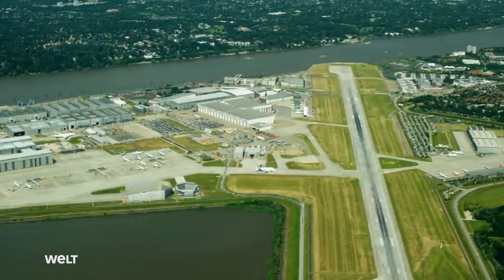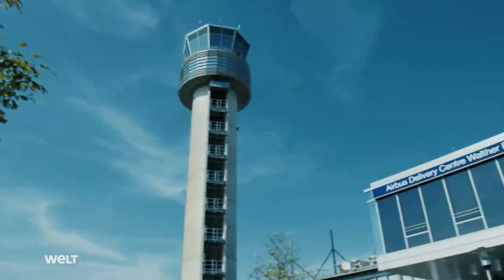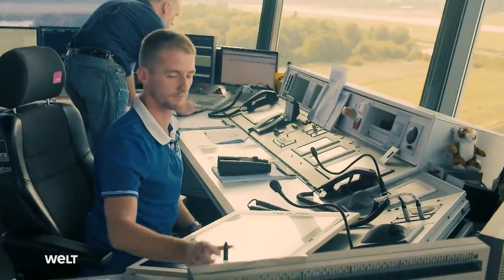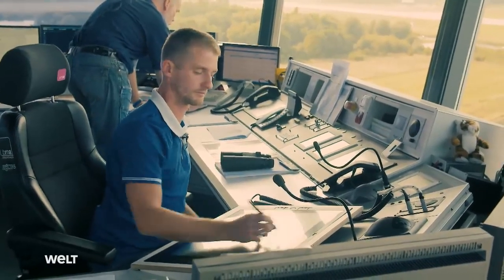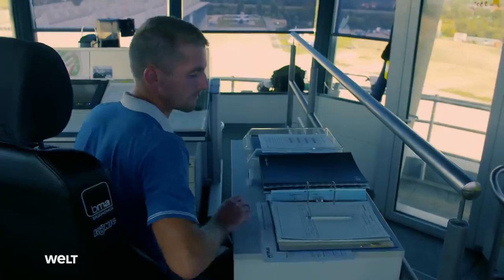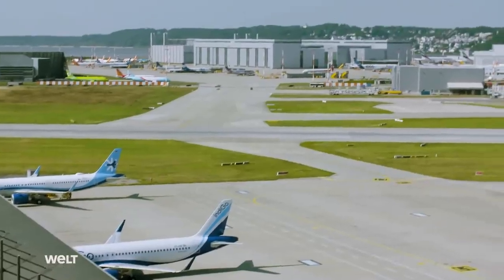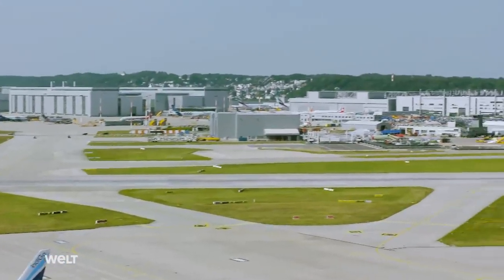Airbus Hamburg is one of the three largest aircraft production sites in the world. What makes it unique is its own on-site airport. 5,000 takeoffs and landings take place here each year. Air traffic controller Christian Stubber is working the late shift. He and five colleagues take turns coordinating the flight movements.